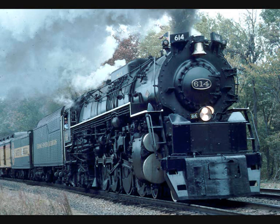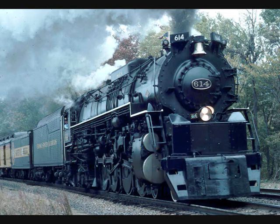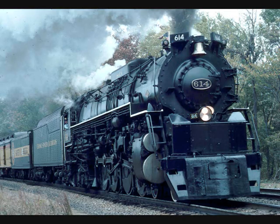If we hear an awful lot of noise and see blinking red lights and barriers go down, stop. It's that simple, for crying out loud. Otherwise we'll die and give the crews driving the trains PTSD. Everybody got that?